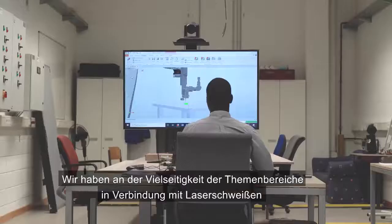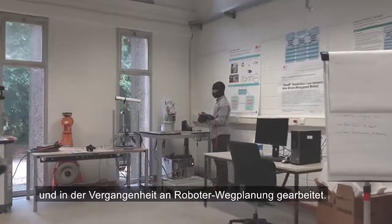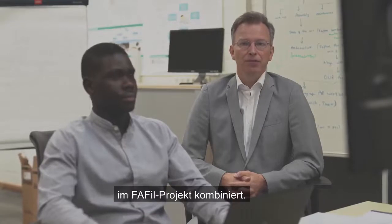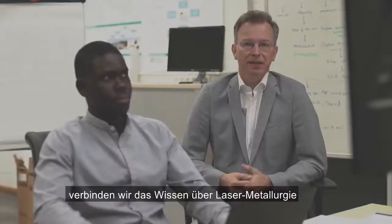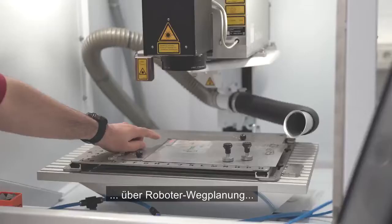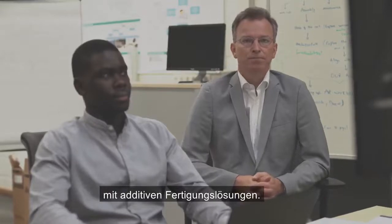We worked on a versatility of topics related to laser welding and robotic path planning in the past. So all this rich experience is now being combined in project FAFil. Based on Natago's work and with the other project partners, we're combining the knowledge of laser metallurgy and of robotic path planning to an additive manufacturing solution.